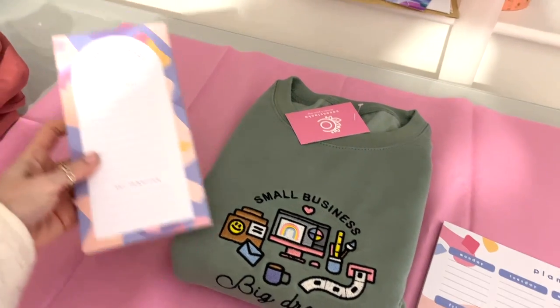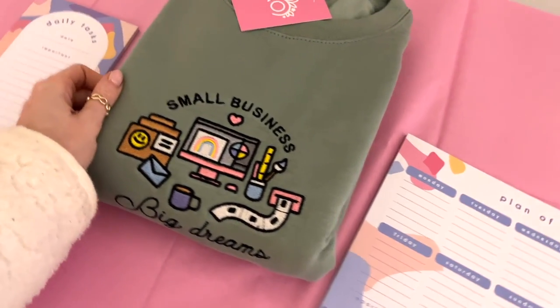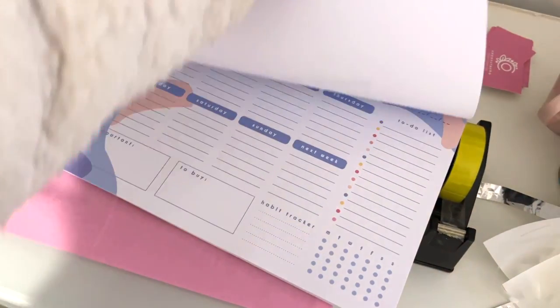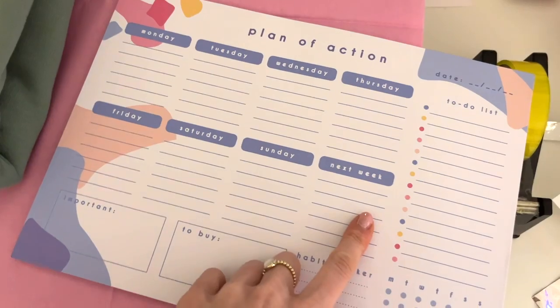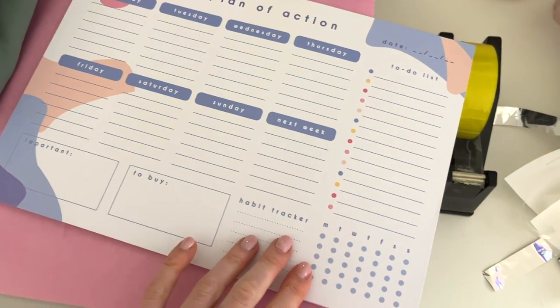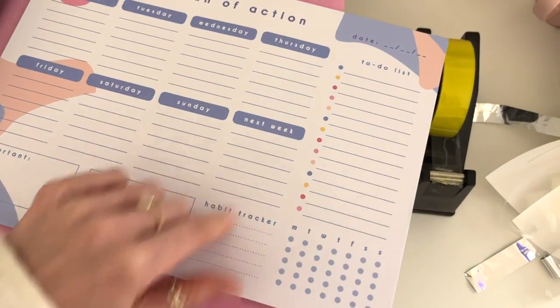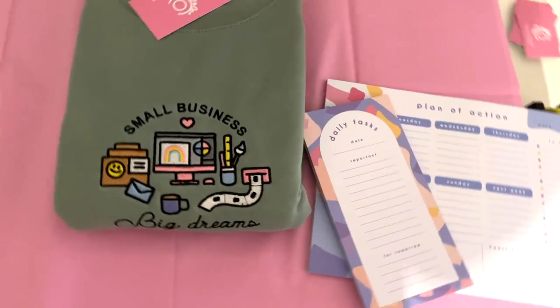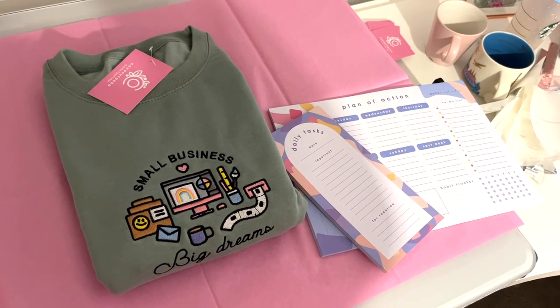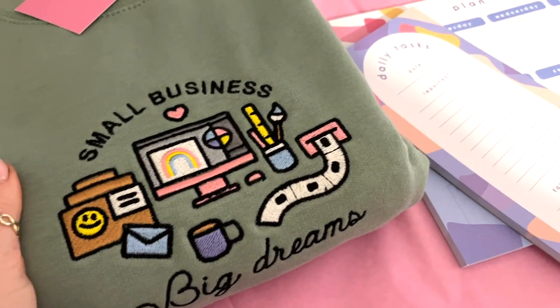I just want to quickly chat about this gift set that's available in the shop. It comes with the small business sweater in sage green, and also comes with an A4 desk pad, which I think is perfect for small businesses. It has all these little days of the week, next week, and a little habit tracker. I've been putting down my dog walks and my water intake here, and then a general to-do list and the date, and also a matching to-do list, which always comes in handy. I think it's just a nice set as a gift for a small business, whether that's you or your friend. Yeah, I'm really chuffed with it.